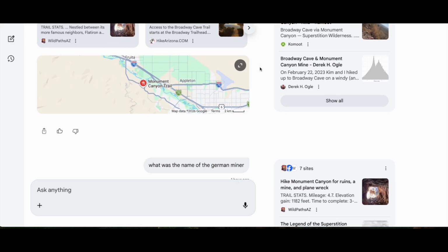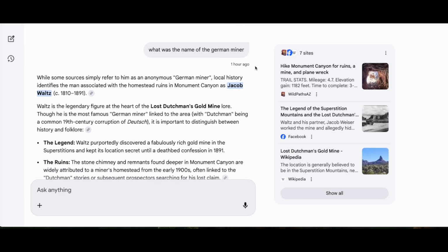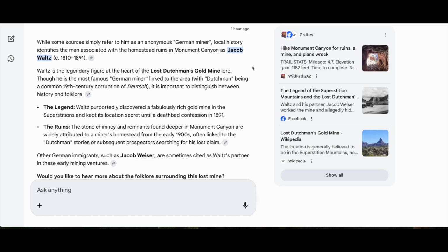Okay, so let's do Monument Canyon. I wanted to find out about this German miner that was up there because I lived in Germany for many years, and I go, who's this German miner? Because I don't know anything about this area. Basically, his name is Jacob Waltz, from 1810 to 1890. He was a gold miner, a gold prospector, and Jacob Waltz is what's behind the Lost Dutchman.